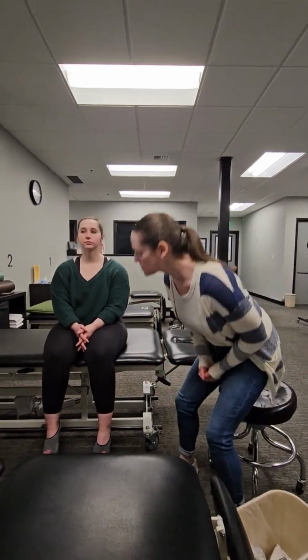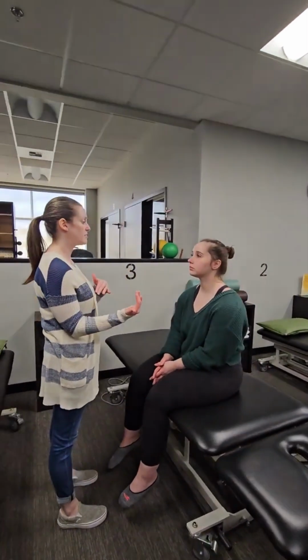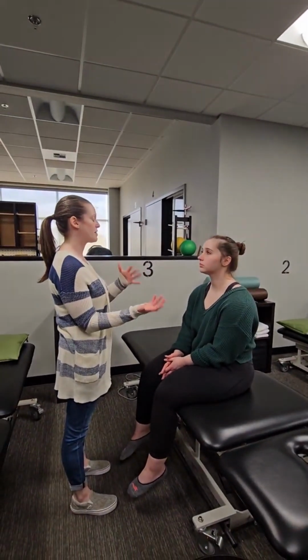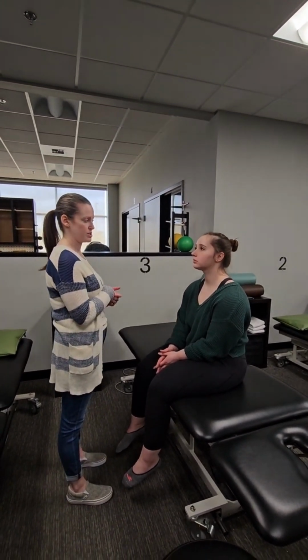Okay, so now I'm gonna demonstrate the Semont maneuver, which is gonna address posterior cupulolithiasis. So in Mackenzie's case, her right side is affected. Okay, Mackenzie, so here's what this one is gonna look like. I'm gonna rotate you to the left, rotate your head to the left side, and I'm gonna quickly move you down onto your right side, okay? Do you have any questions before we get started?